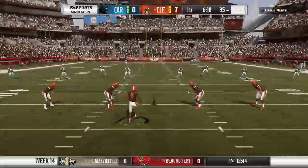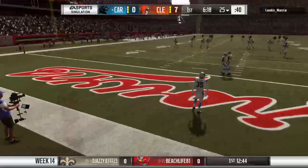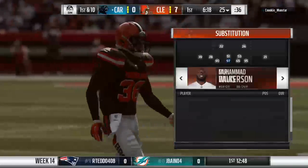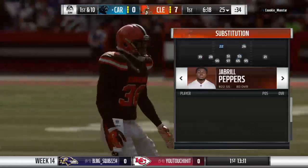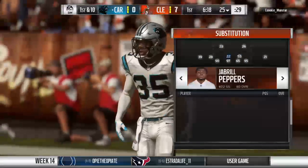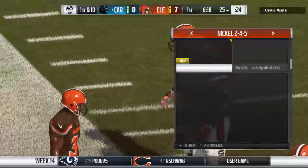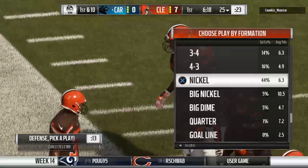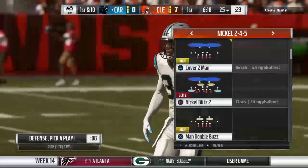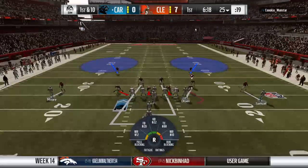Gonzalez now to kick this one away. And that'll carry over the back line of the end zone for a touchback. So Newton and the Panthers come up now 1st and 10 at their own 25-yard line.